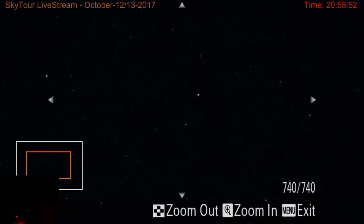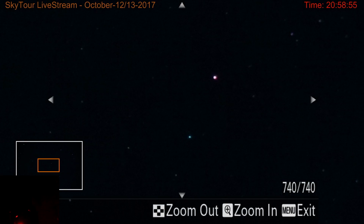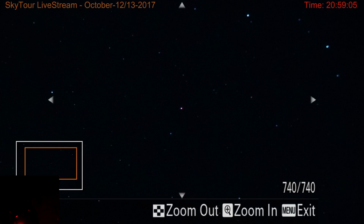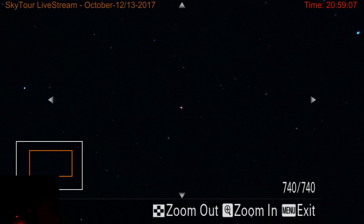All right. Well, let me just show you this. That red star you see in the middle, do you know what that star is? It's lovely, isn't it pretty? Very pretty. But if you notice, it's the only red star in the area. Isn't that odd? What we're looking at is Barnard's star. That star is moving over 10 arc seconds a year.